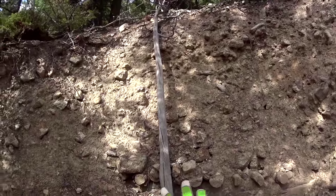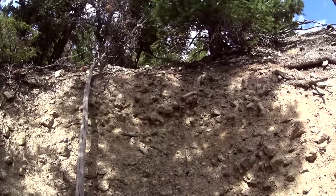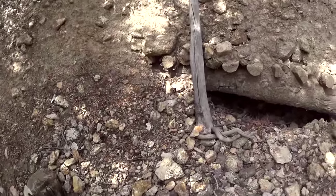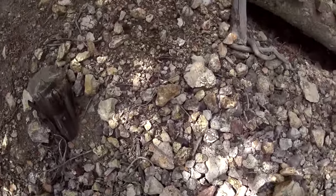Conglomerate is the combination of rock and sand, so you can kind of see that here. And just over the years, water has come running down the mountain and it's brought some of this rock and sand down with it, which has just gradually filled in this adit over time. So we'll get a few pictures and continue on, see if there's anything else of interest around here.